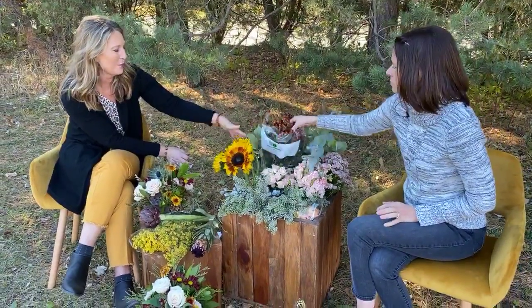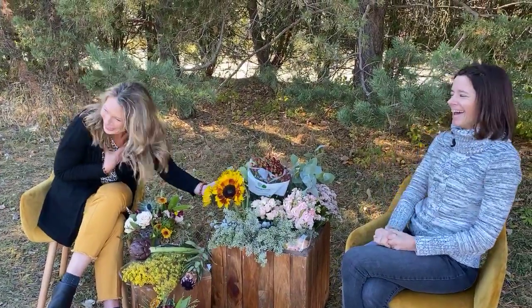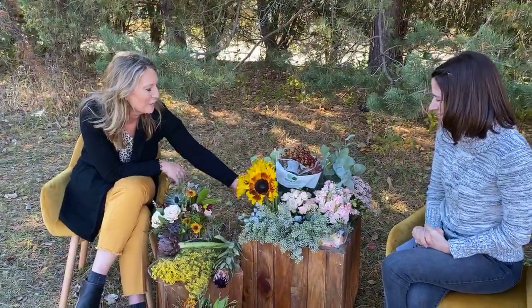And of course, then we've got the Ring of Fire sunflower. Every time I say Ring of Fire, I think of Johnny Cash. Of course, it dates me. I grew up listening to Johnny Cash, love him. So it's the Johnny Cash sunflower. There you go. Ring of Fire sunflower, and it's beautiful.